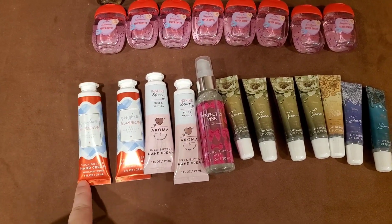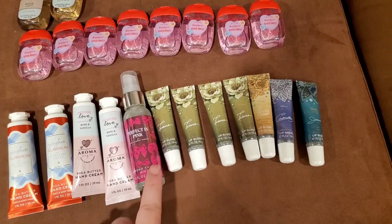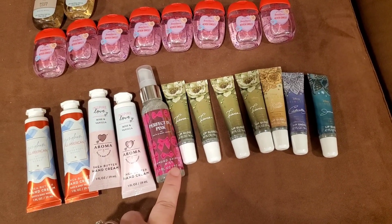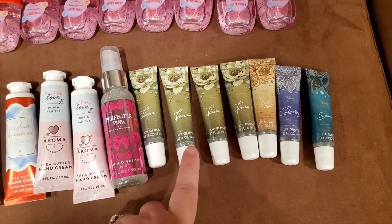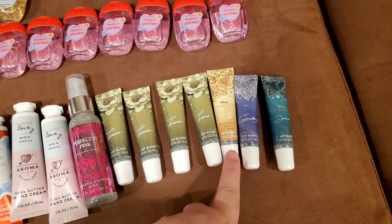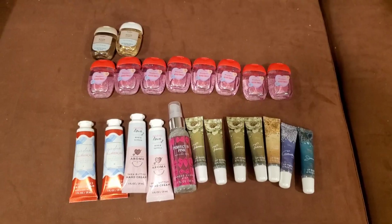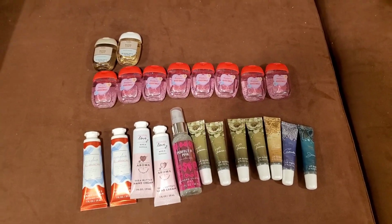So 2 Gingham All-American hand creams, 2 of the Love Aromatherapy hand creams, a Perfect in Pink Diamond Shimmer Mist, 4 Tiana lip glosses. I think I had 1 more that sold, a Belle lip gloss, Cinderella, and Jasmine. So yeah, that's all the littles that I picked up.